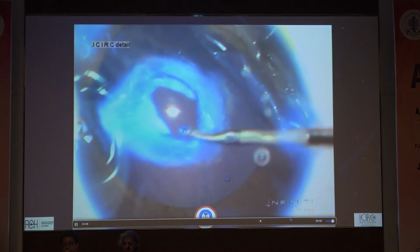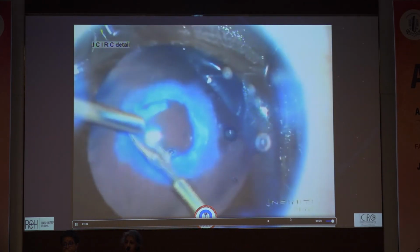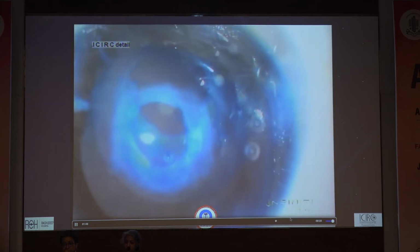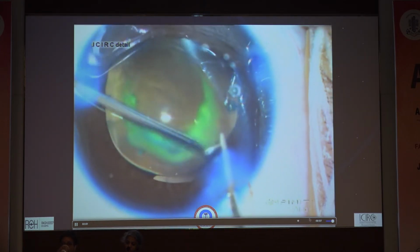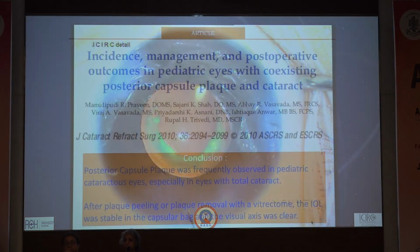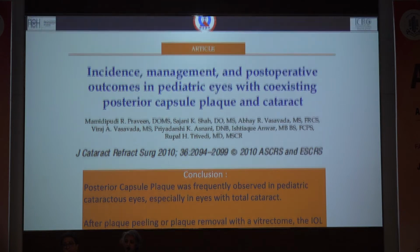So I would have done pars plana now. We then became greedy. We removed the vitreous, and now we think, let's make a decent opening so that we can have a good clear axis, as well as we can put the lens. So we put the lens in the bag, and then we are okay. So you need to take time, and we found and published in the JCRS some time ago that it gives a good result depending upon the strategy and the size and the location of the plaque there.